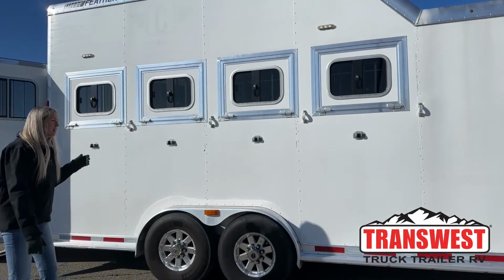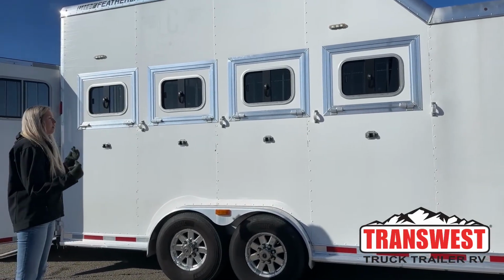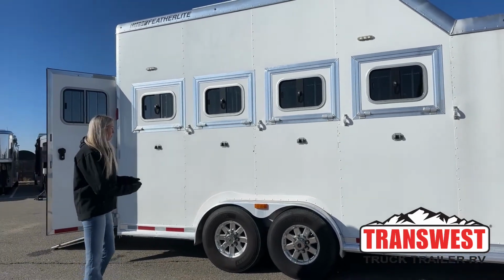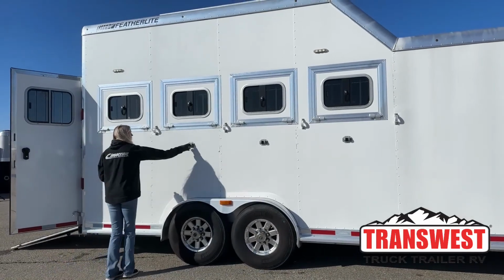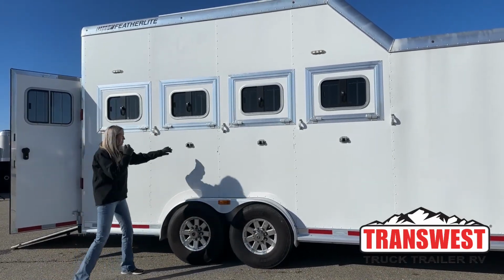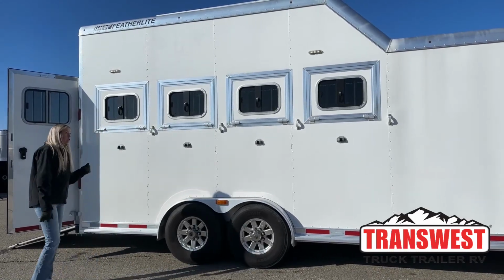It does have tie rings on this side as well. So if you were gonna tie on the other side for tacking, or you need to split some up, they don't get along, or you just need to space them out a little bit more, you do have tie rings on this side as well. And then you are gonna have those grips there, so that when you do drop your windows down, that handle is gonna clip into here and hold it down so you can drive down the road with those open.